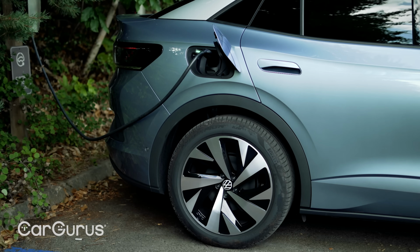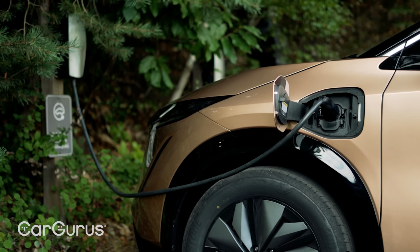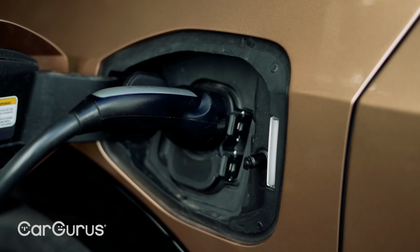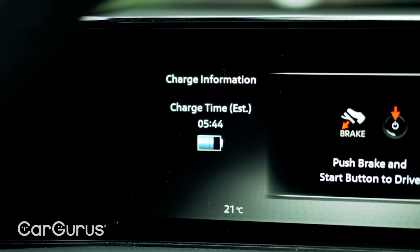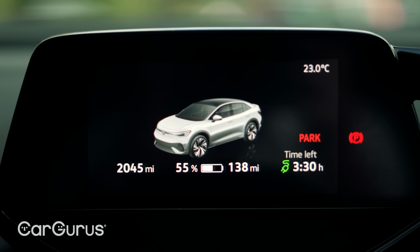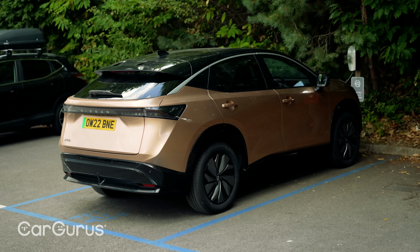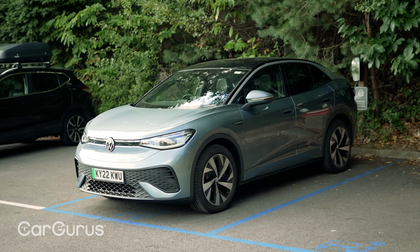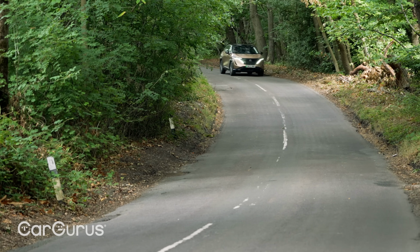When it comes to charging, both cars get the same Type 2 and CCS sockets, which are compatible with every home charger and the vast majority of public chargers across the UK and Western Europe. A full charge at home will take under 13 hours in the big battery Volkswagen and Ariya, while the smaller battery Nissan will take more like 9 hours. Both get peak rapid charging speeds of 130 kilowatts, so if you plug into a 150 kilowatt DC rapid charger, you'll get a 100 mile top up in roughly 15 minutes, or a 10 to 80% battery charge in around 30 minutes.